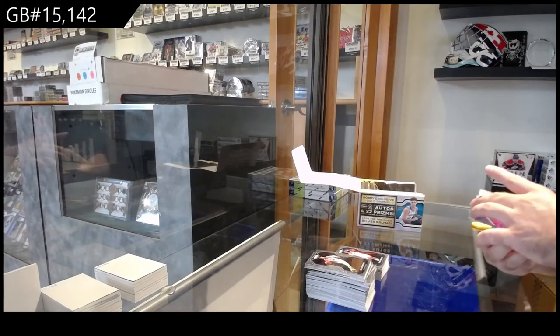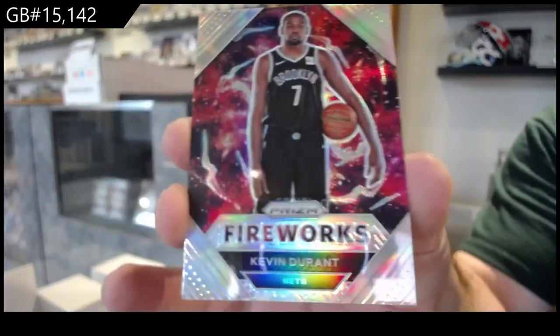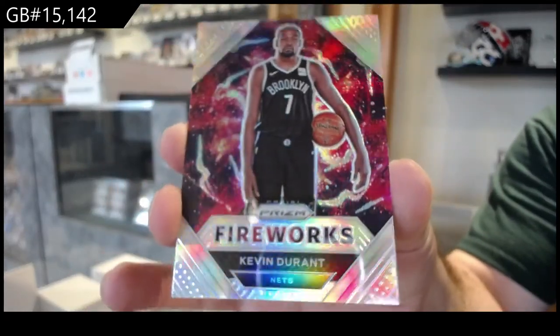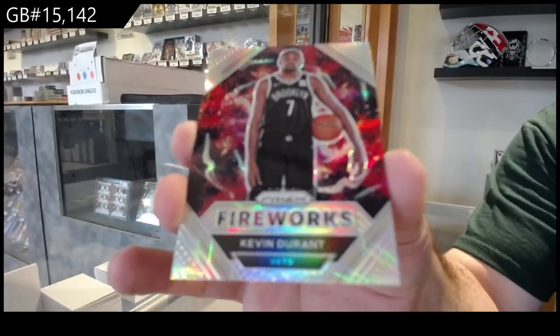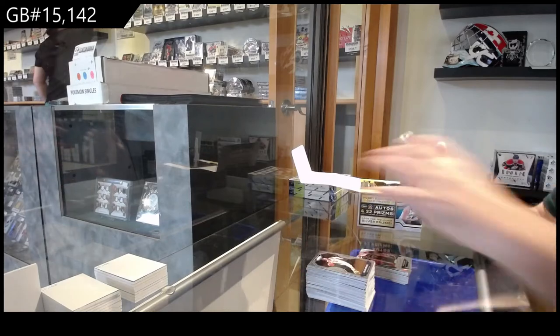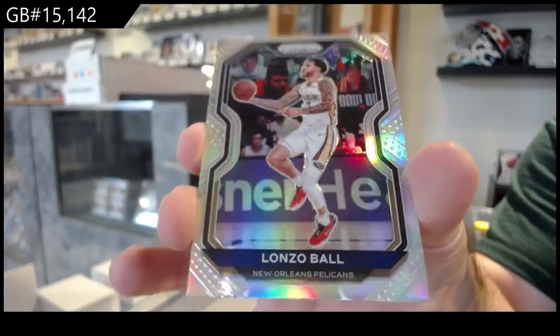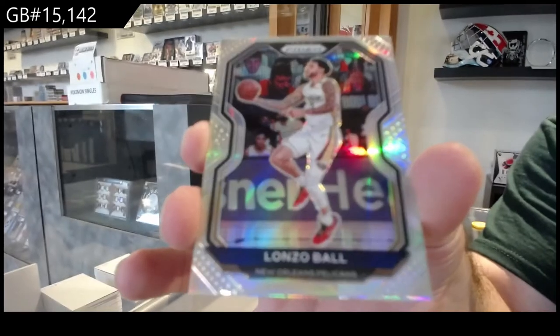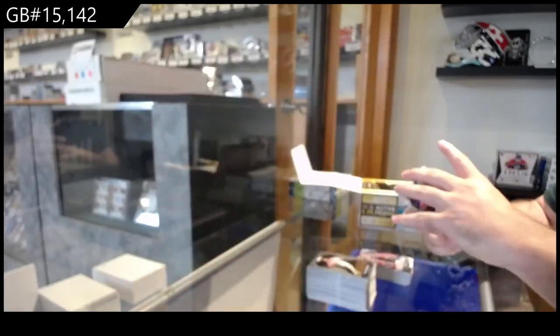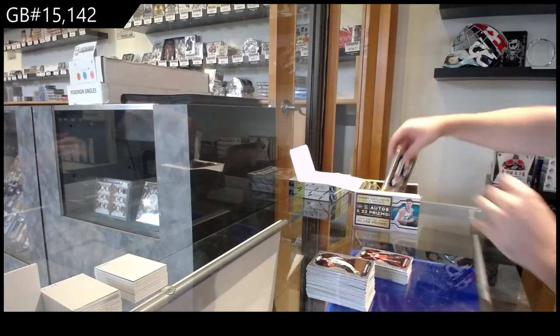We've got a Fireworks silver for the Nets of Durant. Silver Prizm Fireworks, Kevin Durant for the Nets. We've got a silver base of Lonzo Ball for the Pelicans. And we got a rookie of Winston for the Wizards.